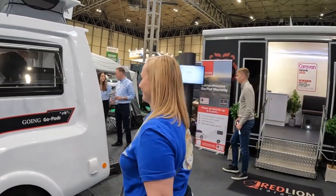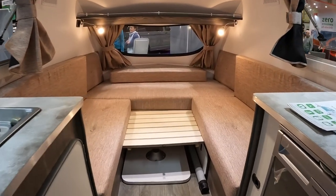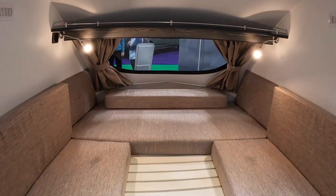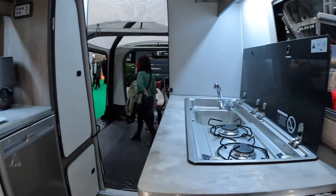No. I want one of these. Claire wants one of these. She'll go halves. You can share it. So, we'll have a little look in here. Now, isn't this cute? So, this all goes out into your bed. And you've got everything you need.